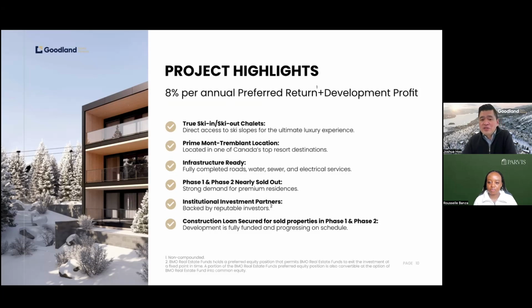And the location is great. It is at Mont-Tremblant. We're going to talk more about it. Infrastructure is all ready. So the road is done, water storage infrastructure is all done. Phase one, phase two nearly sold out. So the market risk of phase one, phase two is done. So this project has very much been de-risked. A lot of risk has been reduced or minimized.